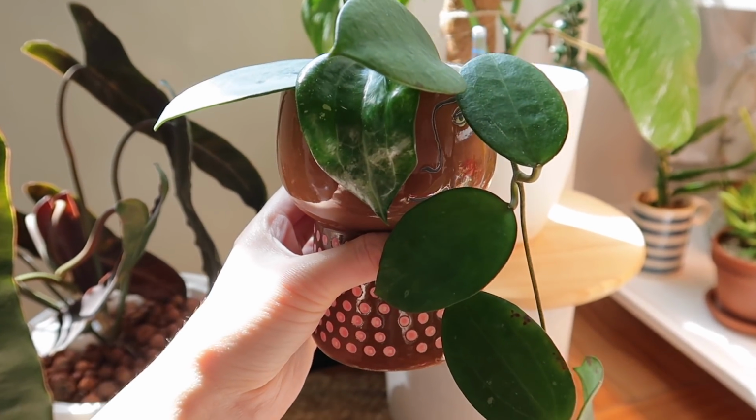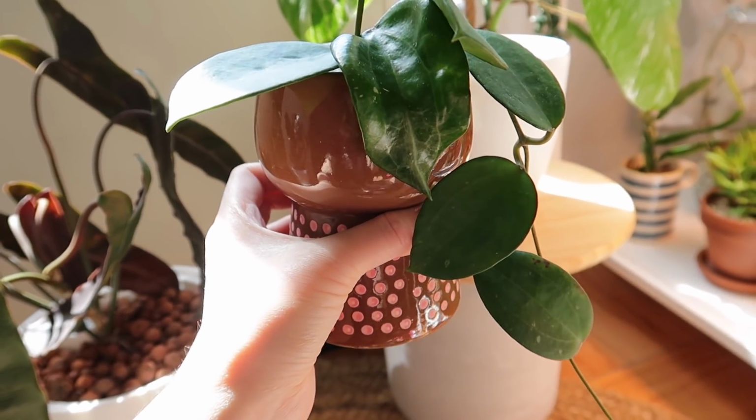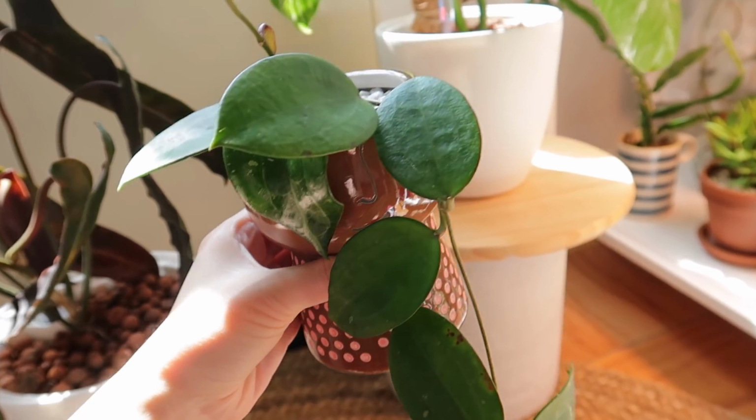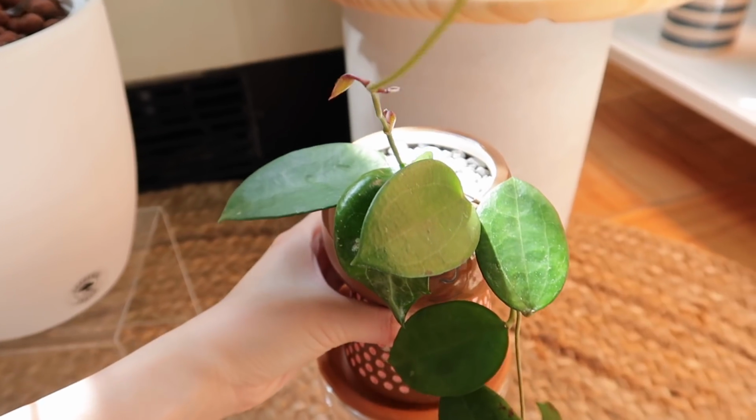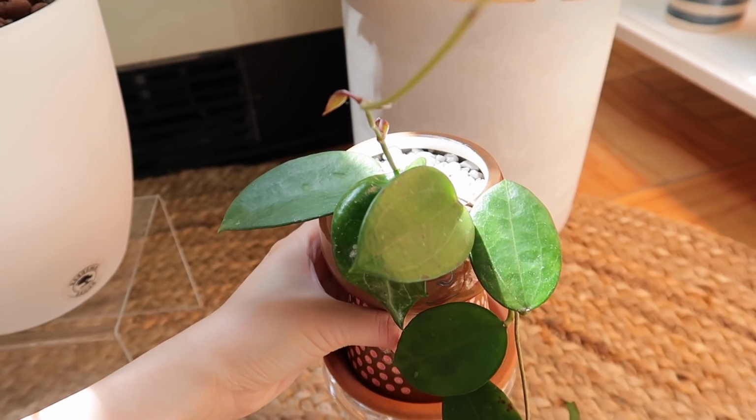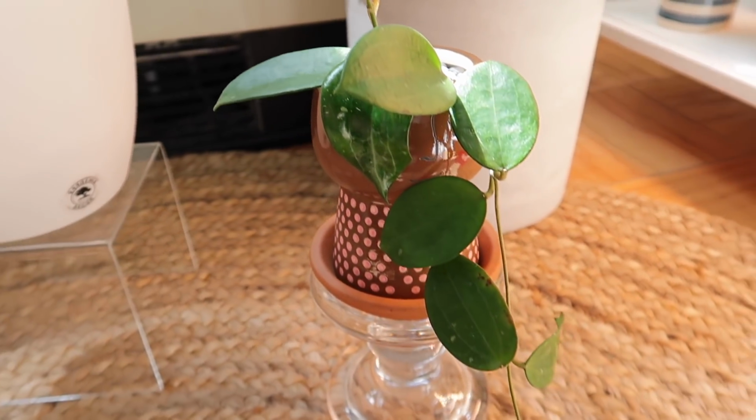Here is another one of the face planters that I got from Target in a different color. I really like this because it has a drainage hole, so I could just plant directly into it, and it looks really cute with any plant really.